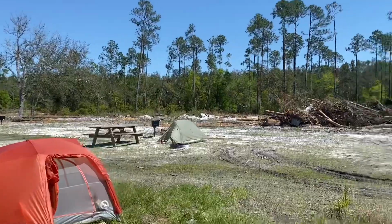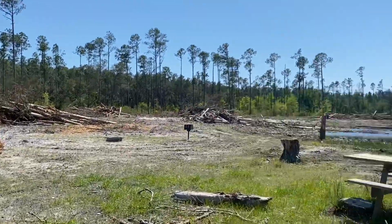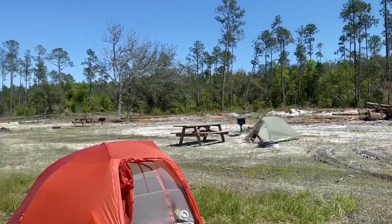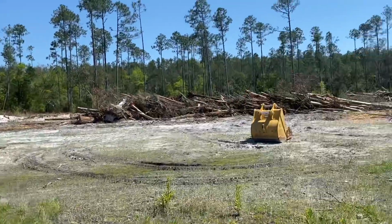And Mary's tent's over there, drying out shoes. But look at all this stuff. It's so ugly looking, but yet pretty at the same time, because it means it's being developed for a good cause. Hopefully these trees will come back.